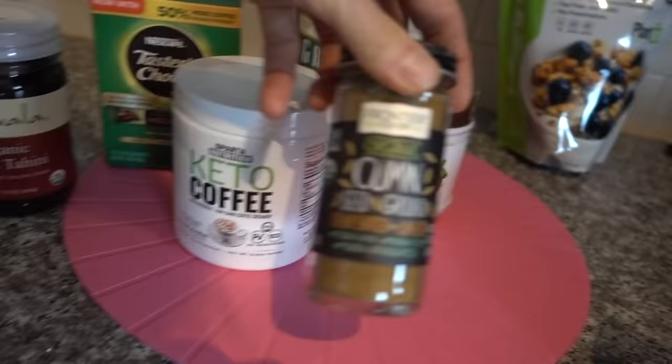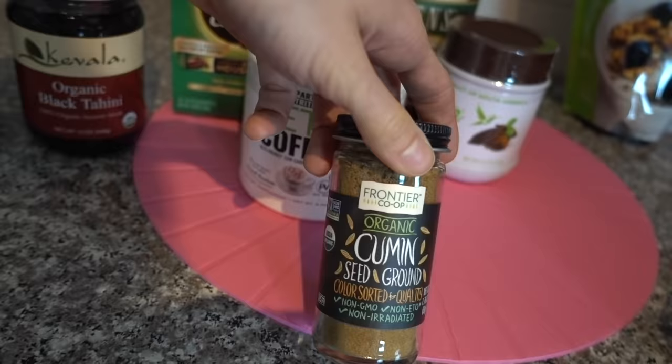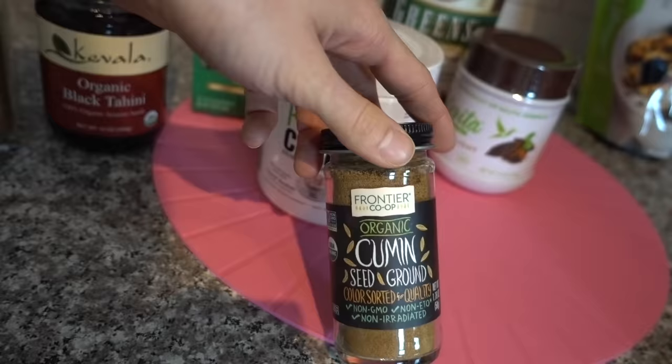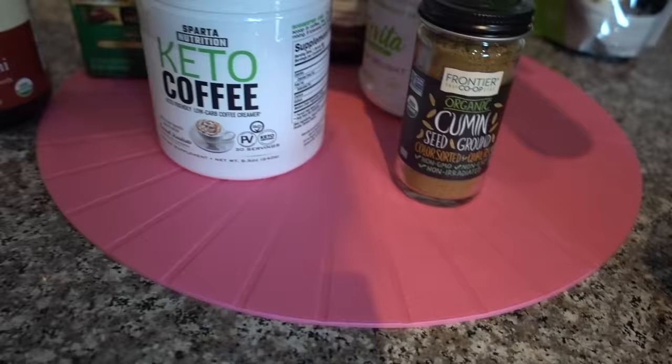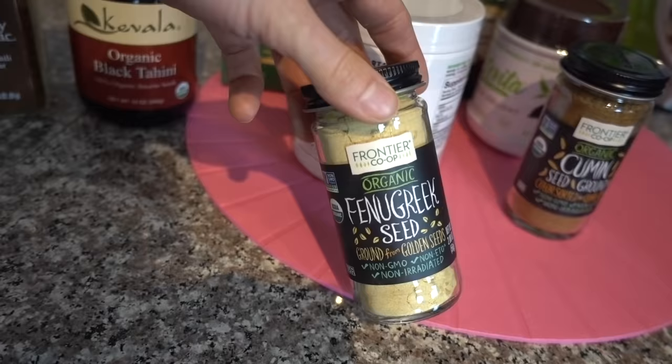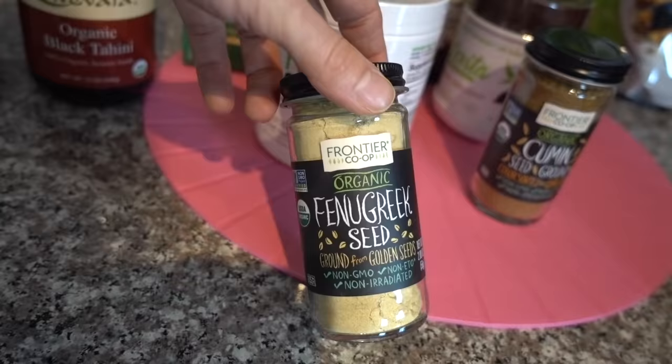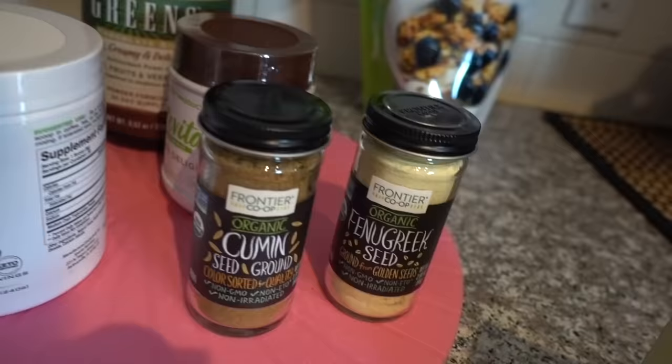And then I also got some cumin. I mentioned I needed cumin the other day, and I love Frontier Co-op. I reuse these little jars for when I buy seasoning in bulk, and then I just pour them, wash it, and reuse it for other herbs and spices. I also got fenugreek. I've never cooked with this. I'm sure I've consumed it innumerable times in Indian cooking, and I see it frequently called for in a variety of recipes, and it's something I never have and don't always see at the grocery store, so I got that. Frontier Co-op has great seasonings.